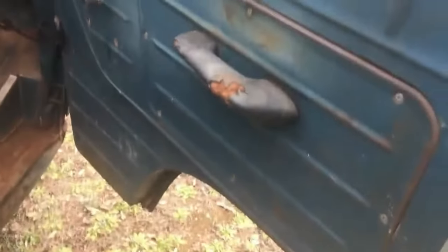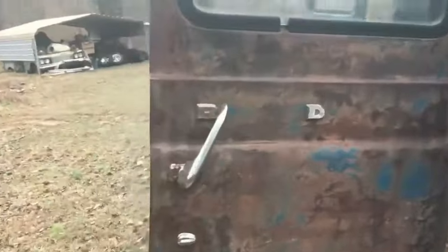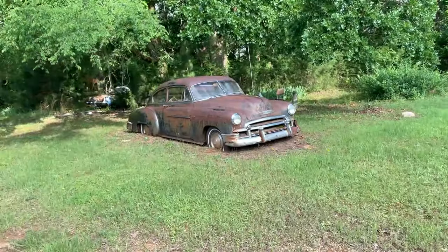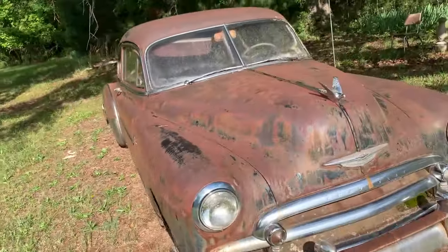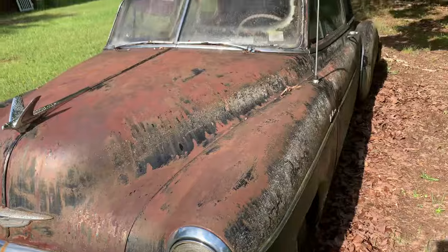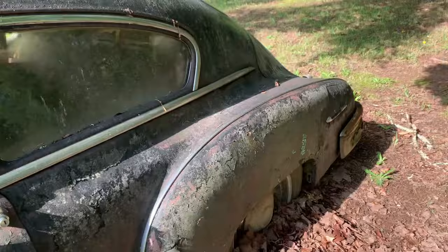That's it. I do have a key. I do have a clear title. And all the glass is good. Let me just double check the back windows. Yep. All the glass is good. Looks in pretty good shape. It's in the ground pretty good though. Rockers look good, fenders look good. All the hubcaps are on it even. That's wild. Can't get in it.